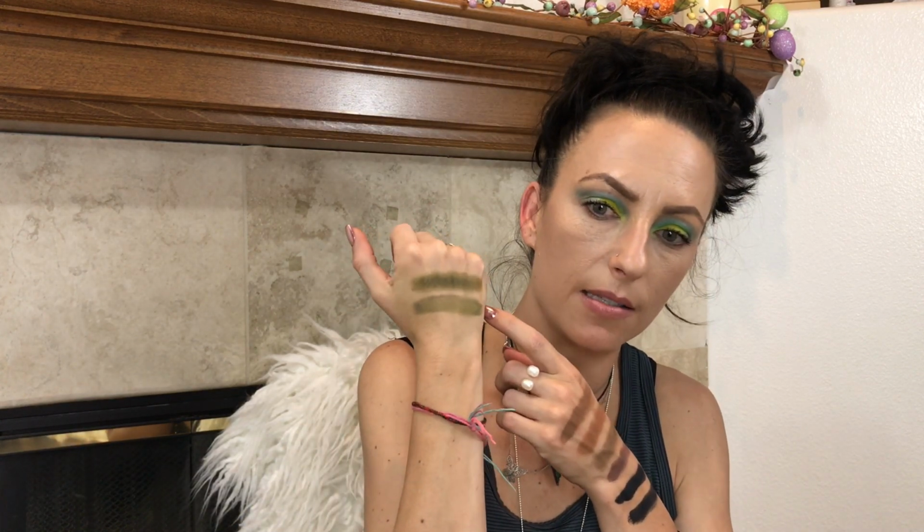I just threw a little bit of Courtney on top of Moss, and I feel like it's very similar. So it's like, oh, I don't have those shades, but you do. You could literally take your brush and dab them in both and create a very similar color.